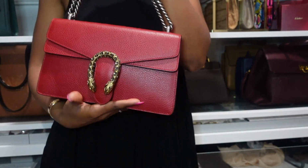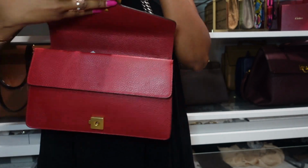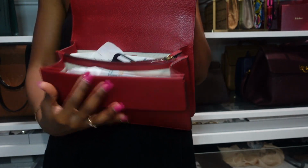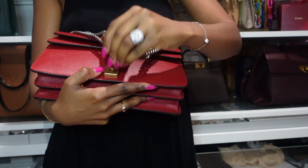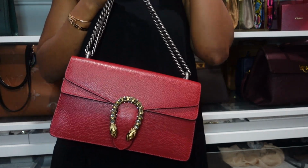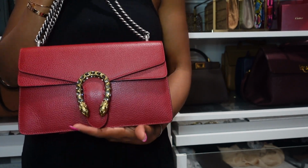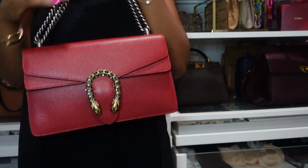This is actually what I've been wearing recently. It has a bunch of things on the inside. I literally have my baby's diaper wipes in here. It's a pretty nicely sized bag. I definitely like this bag a lot. I know that in probably 2015, 16, 17, 18, this was very, very popular. However, I still love this.